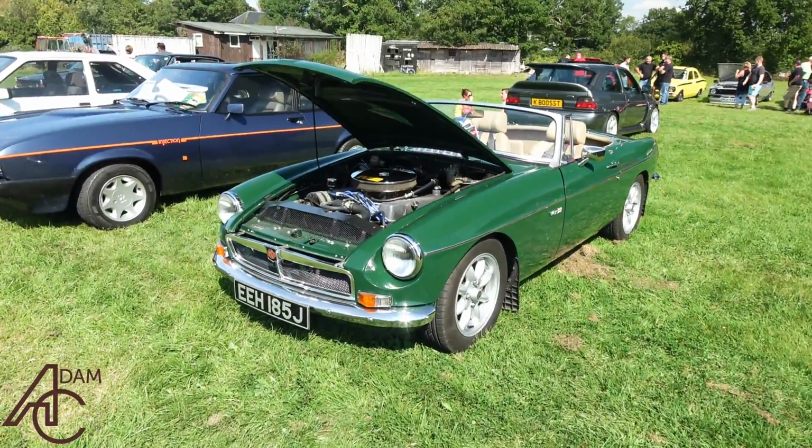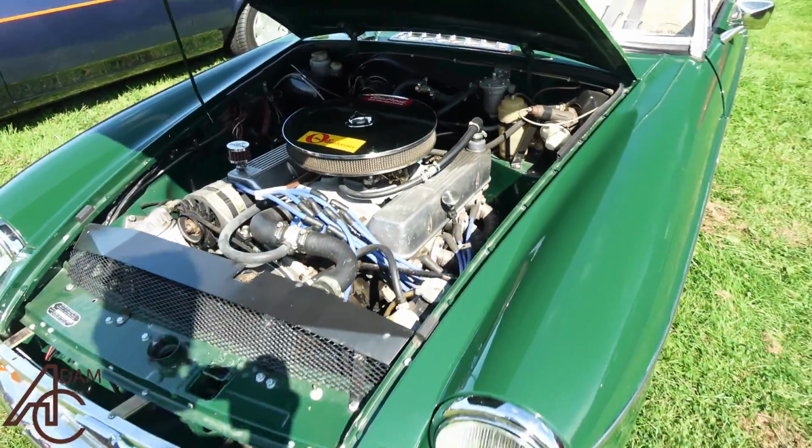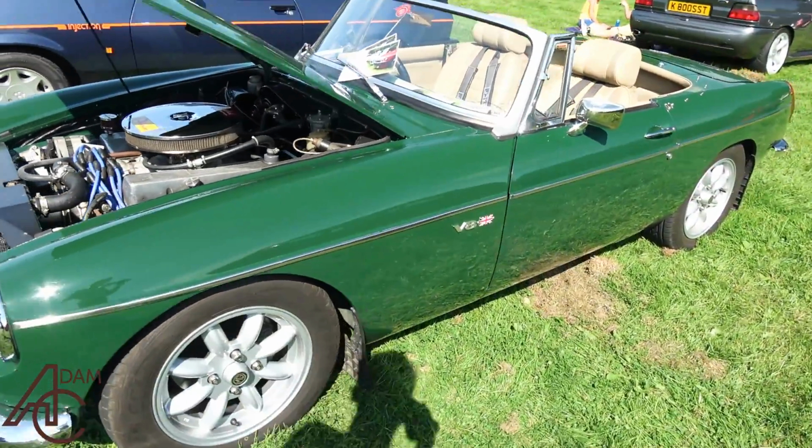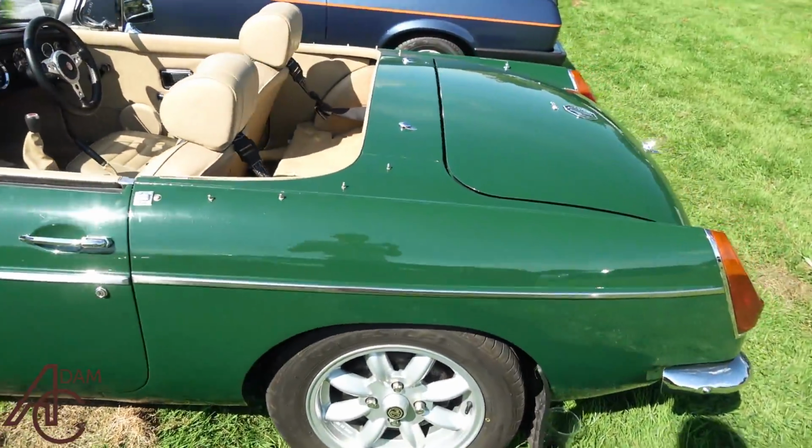An MGB with a Rover V8 dropped in it. So the same engine as my TVR, but in an MGB. MG did make MGB V8s, but they were all the GT, the hardtop, so the Roadsters never came with the V8s. This one's been done afterwards.